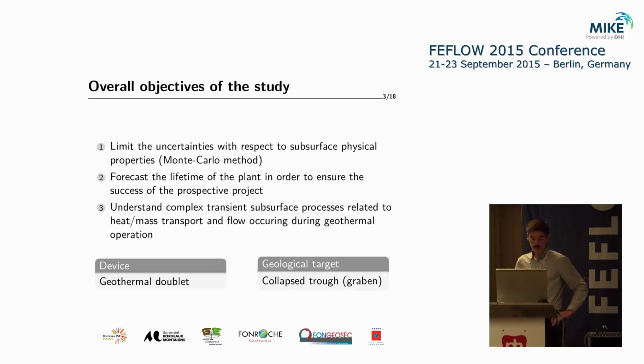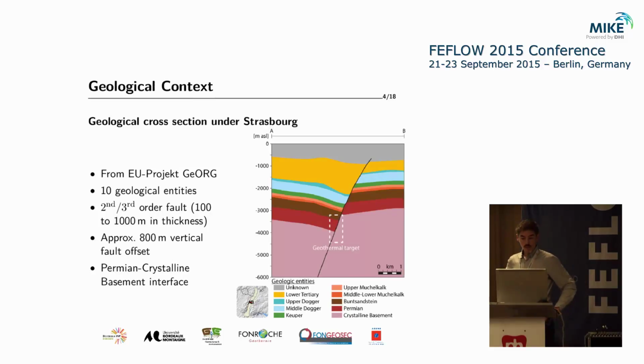This study considers a geothermal doublet operating in a collapse trough graben. The prospective project is located close to the city of Strasbourg in France in the Rhine Basin. The geological dataset is derived from the European project GEORG, which considers 10 geological entities from Quaternary to Carboniferous. Those strata are crossed by second or third order faults, which means a thickness between 100 and 1000 meters, and lead to a vertical fault offset of approximately 800 meters. Here, the geothermal target is located at about 4,000 meters deep at the Permian crystalline basement interface.